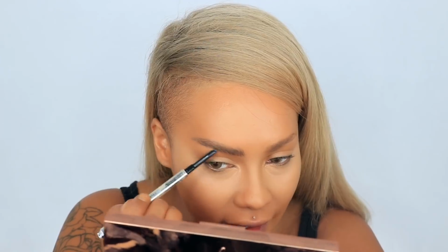This one is the Goof Proof Brow Pencil. Maybe that'll go on a little better. Same thing. Any of these pencils, I feel like because of the way I do my foundation, it's a little bit difficult to get those little swipes unless I'm using a gel.